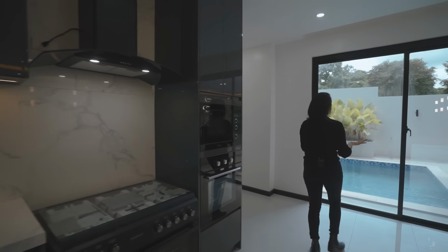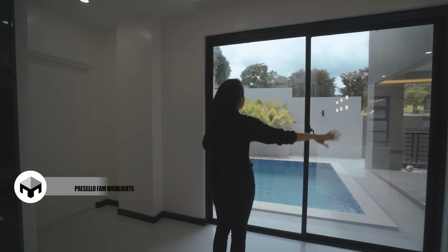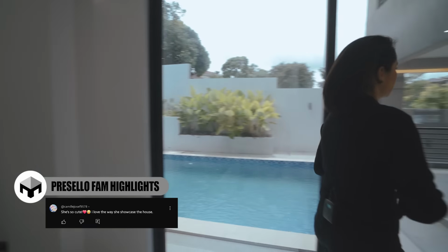Yeah, and then on this side, you have a sliding door. But it is a dining area sliding door din siya. So you can open this up. I mean, you already know what's gonna be behind that glass, but okay, just checking, it's locked.